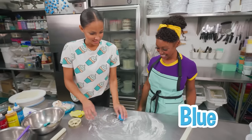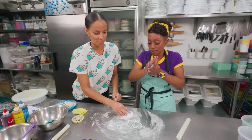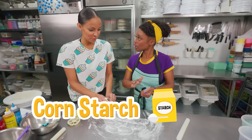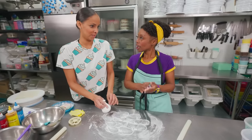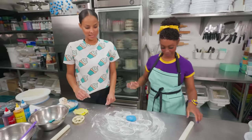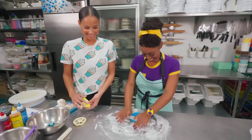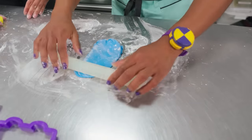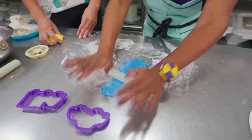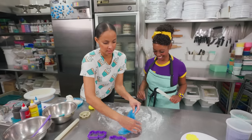Of course. So now, roll it. Roll it up just like a ball. Smooth it out. What's this? Cornstarch. This helps the fondant to not stick to the surface. Oh, okay. Good to know. Now you're ready to roll. Ready to roll. Ooh, I like this color blue. How's that? All right, I think that's good.